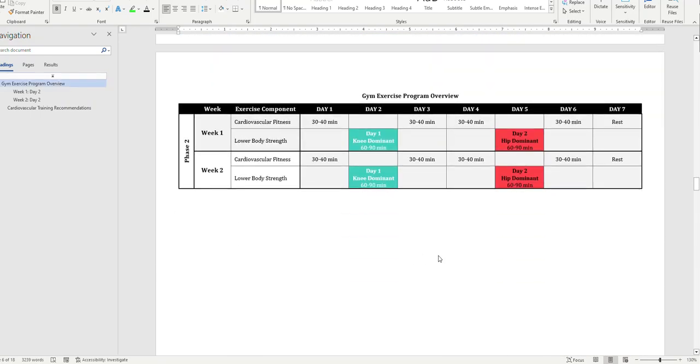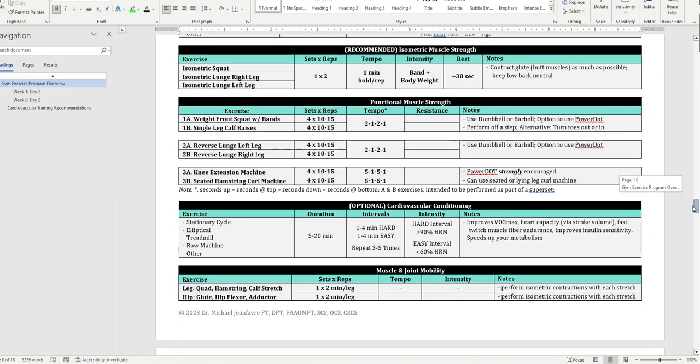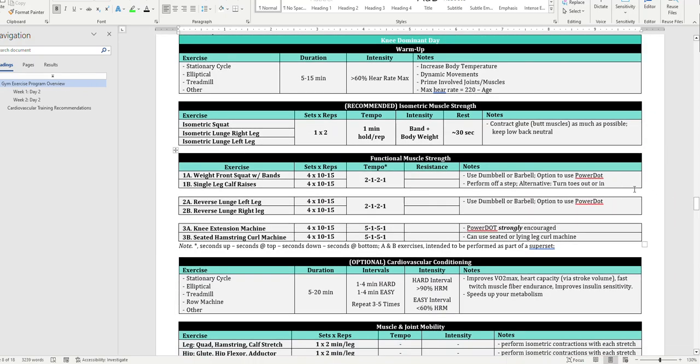If you're interested in knowing specifically what he's doing from a loading standpoint, I've shown it here. It's a 2-week cycle that he's running for day 1 and day 2, and we have a hip dominant and a knee dominant day. This gets a little bit beyond the scope, but you can see the example here. This would be his warm up, where we're doing some type of higher cardio. What we have done is his isometrics.